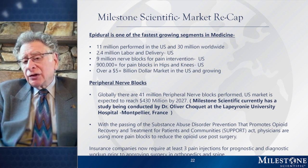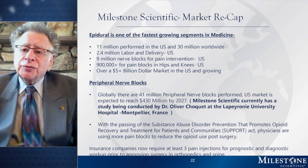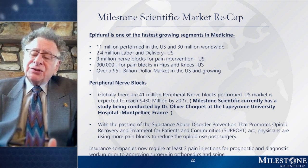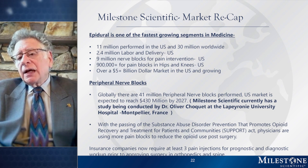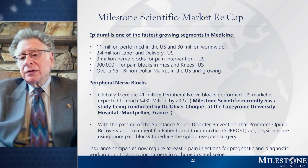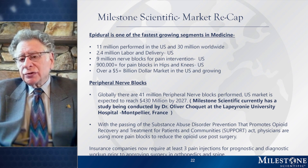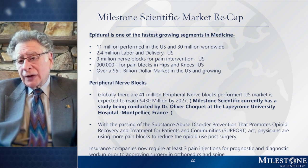We could have gone into any area of medicine where the hypodermic syringe is used, but we decided first to go into epidurals because of the high expense of the long learning curve, the missed injections, which could approach 30% for residents, and the morbidity, which I've mentioned is 4.5 to 5%. And this is worldwide. So the cost is enormous to the institution, to the insurance companies, to the group practices, and to the patient.